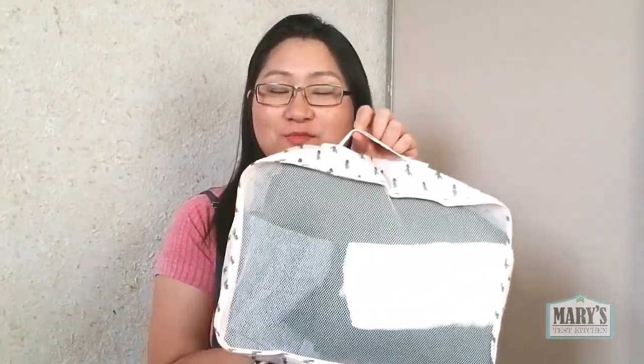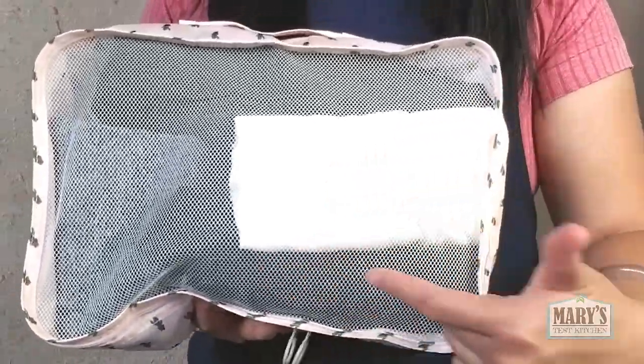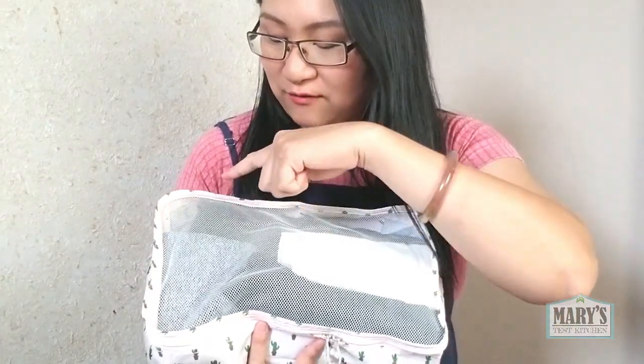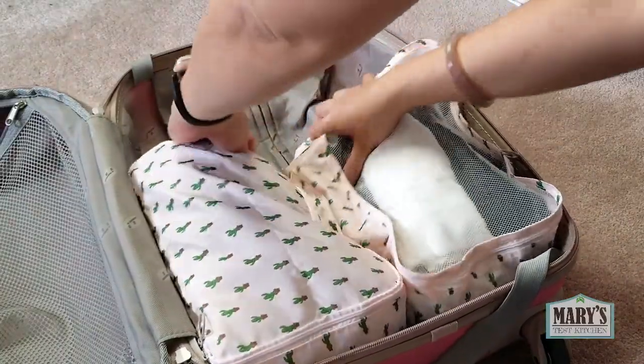Then I have another packing cube just for my day clothes. Believe it or not, they all fit in there. I've got a set of overalls in there. I've got a bunch of t-shirts. I've got a long sleeve shirt. I've got workout pants in there. Luckily on this trip, I don't need going out outfits. I just need to be comfortable.